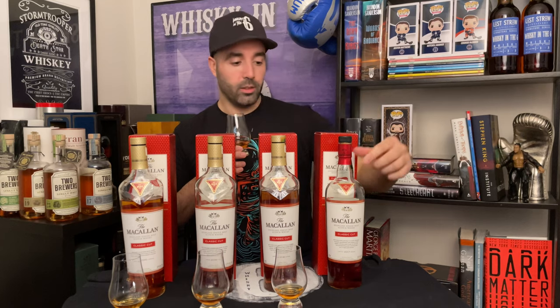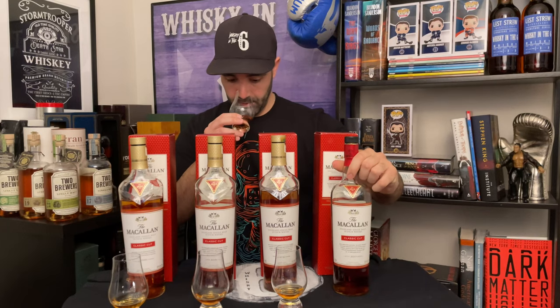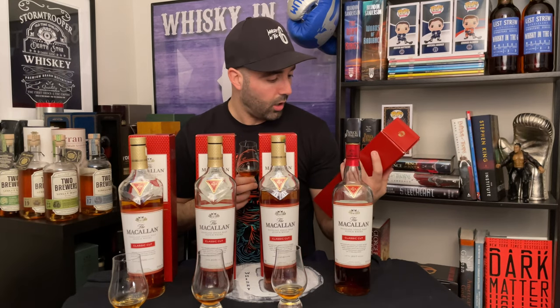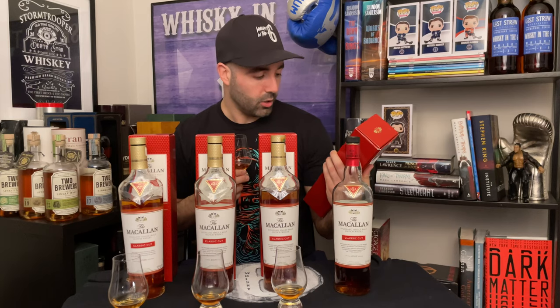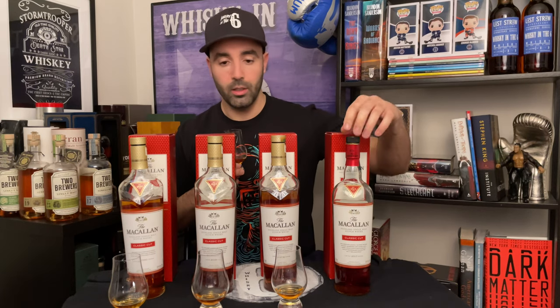So the 2017, I believe, was the highest ABV at 58.4. Color is actually really nice on this. This one, if I'm not mistaken, is all European oak. All seasoned sherry oak casks from Jerez, Spain. All European oak on this one.